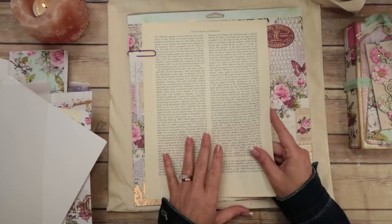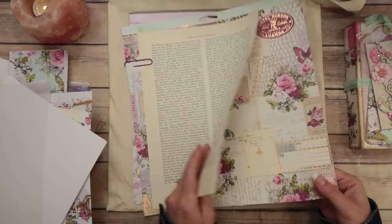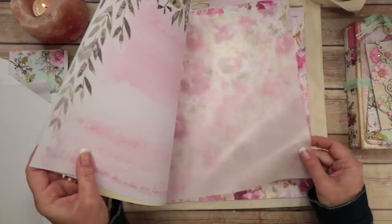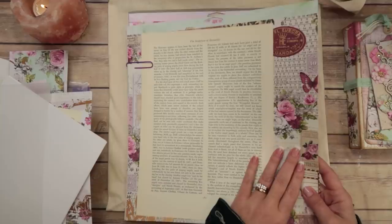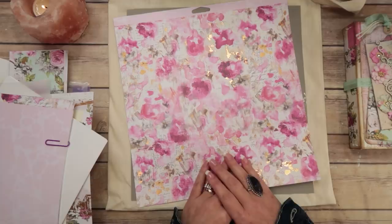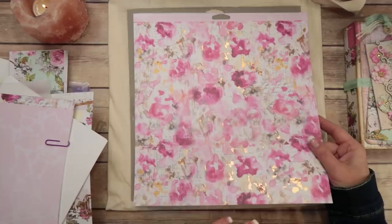And then there's the pages that we're going to need for the insides. Right? So we got all of those. And then there's a glassine sheet. We're going to be using that. So all of that stuff, but none of those needed to be printed on because we're going to be using a traceable template. And then I gave you the piece. This is one piece. So you get one of each pattern in this kit. Even if we didn't use it, you got it.